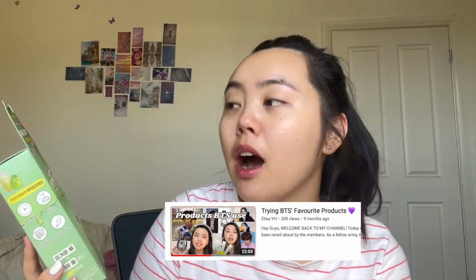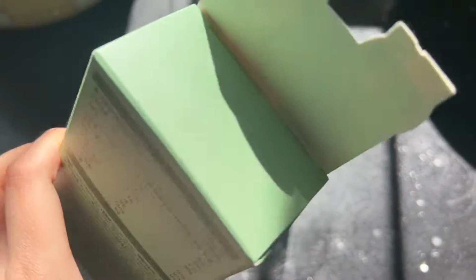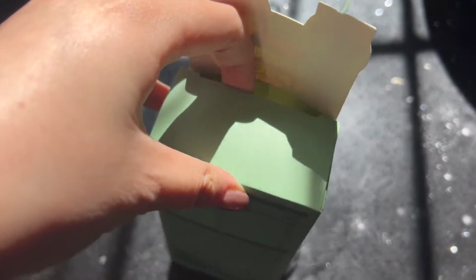It's very typical of a Korean drink. It's like the kombucha that I did a few videos ago for testing BTS favorites. I assume it's like that, but quite keen. Let's go downstairs and make it so we can drink it together. So here it is. This is the apple tea situation. It's kind of just like the kombucha, typically powders for drinks. It's like these mini sachets.